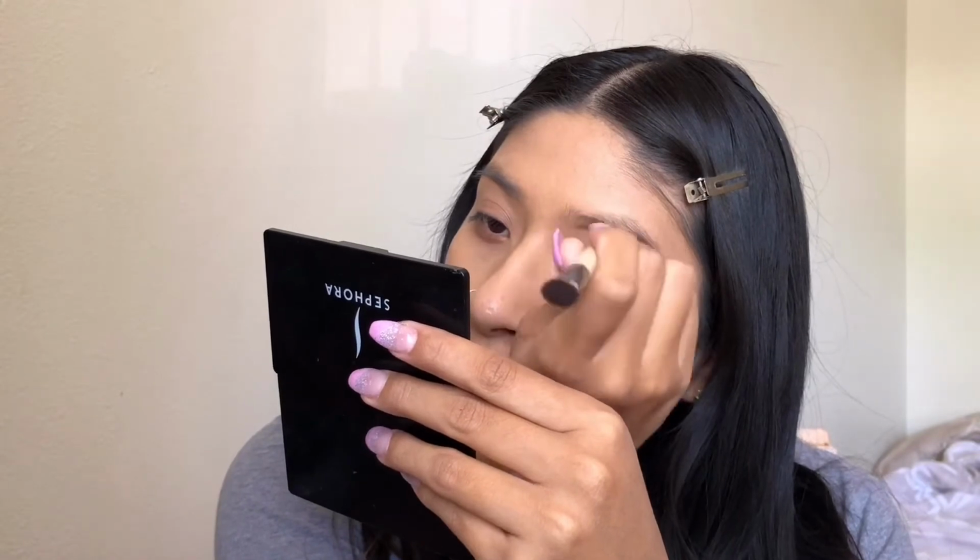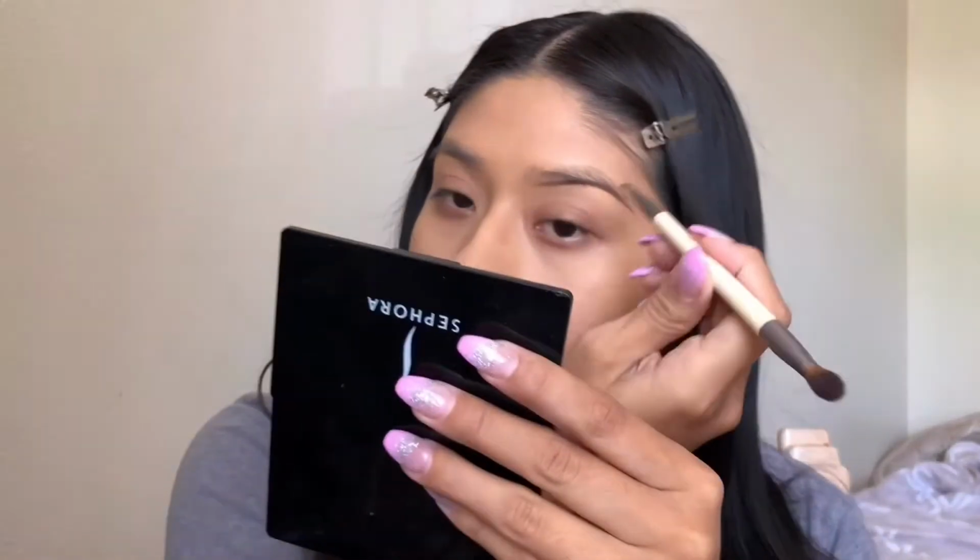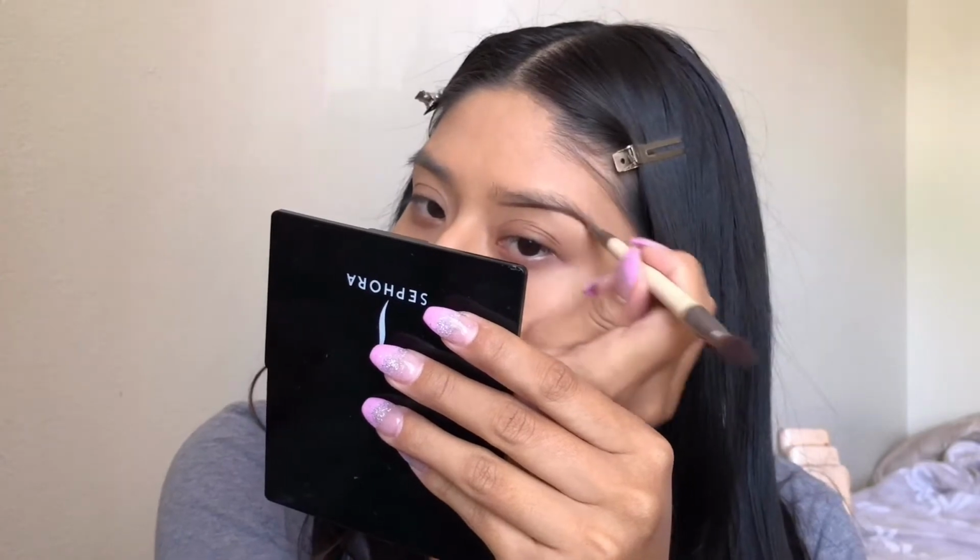Anyways, I am doing my eyebrows right now. This is what I do every time I do my makeup. I try to switch it up every now and then, but this is just what I've been liking lately. So FYI, just remember, you do not have to do your eyebrows like this. I get a lot of compliments on my eyebrows though, so I'm like, might as well show you guys how I do it. I'm using an Eco Tools angled side of the brush.